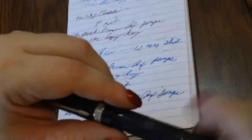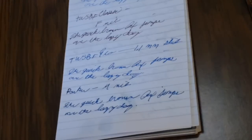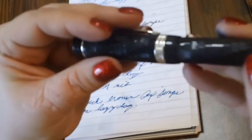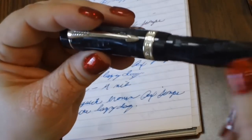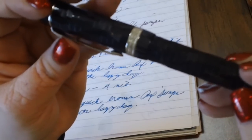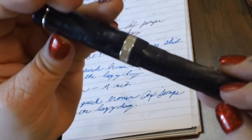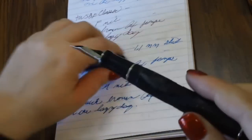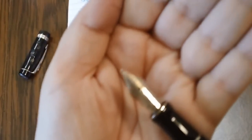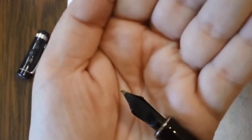But anyway, this one is called the DNA pen. And you can really see it if you have it up in the light, but it's got a helix pattern that kind of looks like a DNA pattern, the helix that is associated with what DNA looks like. I'll just turn it slowly so that maybe you guys can see that. Okay, and let me show you the nib. There is what the nib looks like. And there's the feed.